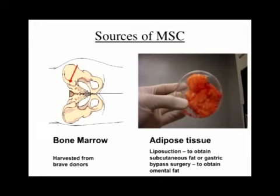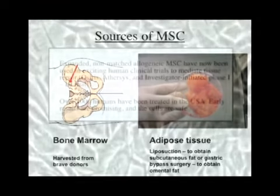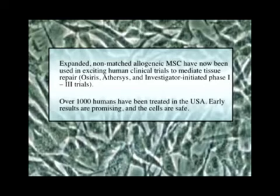So it requires a lot of processing, but we can get the same nice cell population out of it. Now, what's interesting about these cells, I mentioned that they have a strong safety profile. That's actually in human patients. So these are expanded, non-matched allogeneic mesenchymal stem cells. They look like this when we grow them out. It's just a nice monolayer in the flask. They've now been used in exciting human clinical trials to mediate tissue repair, by companies such as Osiris, Athersys, and in many investigator-initiated phase 1 to 3 clinical trials for different diseases, including many revascularization diseases. Over 1,000 patients have been treated in the USA through FDA-approved trials. Early results are promising, and the cells are safe.